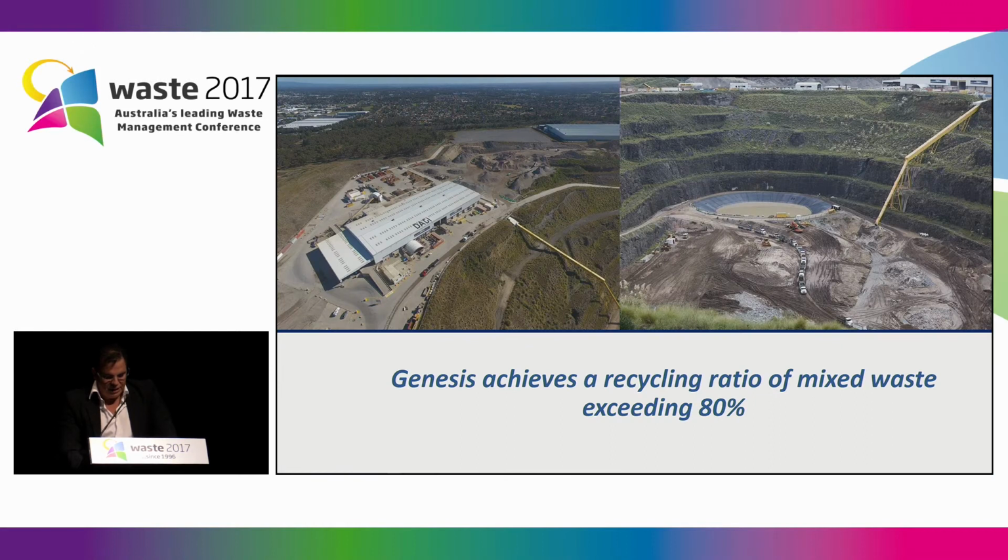We specialise in C&D recycling and landfill, and as you may know, in 2012 we opened the Genesis recycling facility in western suburbs of Sydney. At Genesis we achieve a recycling ratio of mixed waste exceeding 80%, and we landfill what's left over.